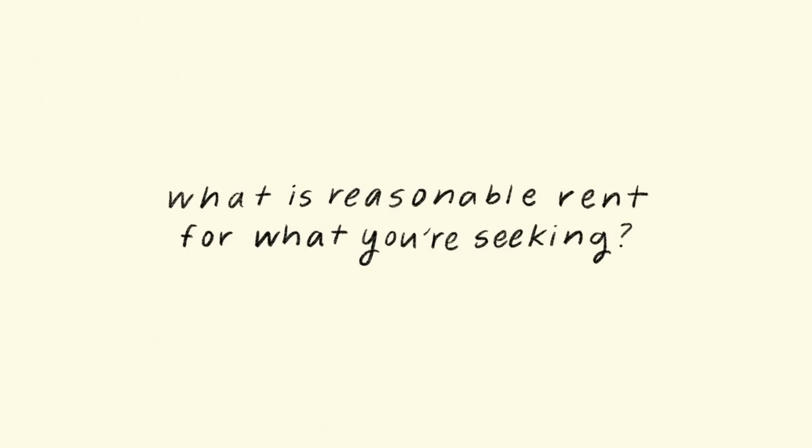What is considered a decent price range, and what is reasonable rent given what you're looking for? I'm going to answer both because what I'm paying for rent and what I have looked at is personal to me, what I'm looking for and what I'm okay with spending, but it isn't necessarily the cheapest rent in LA. If you are really determined to find a place that is more reasonable or inexpensive, it's totally doable.